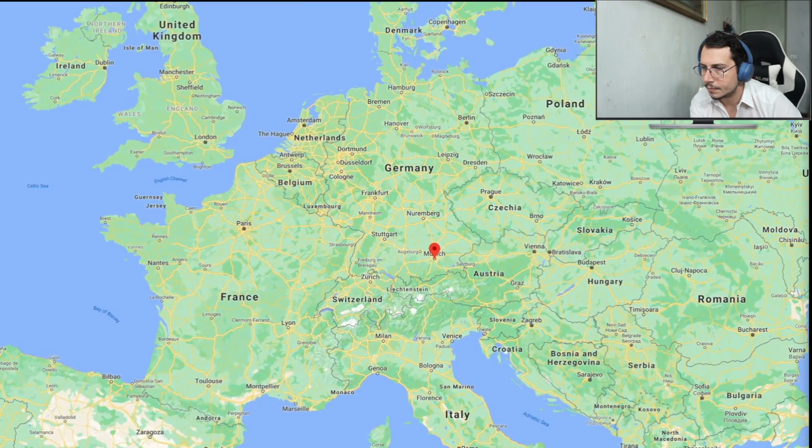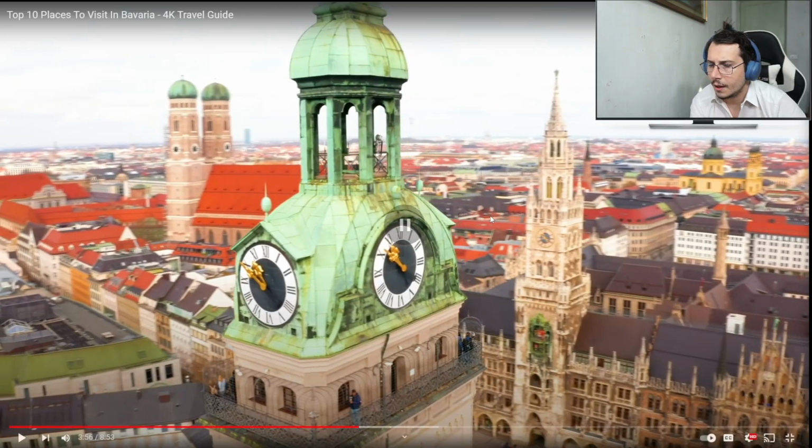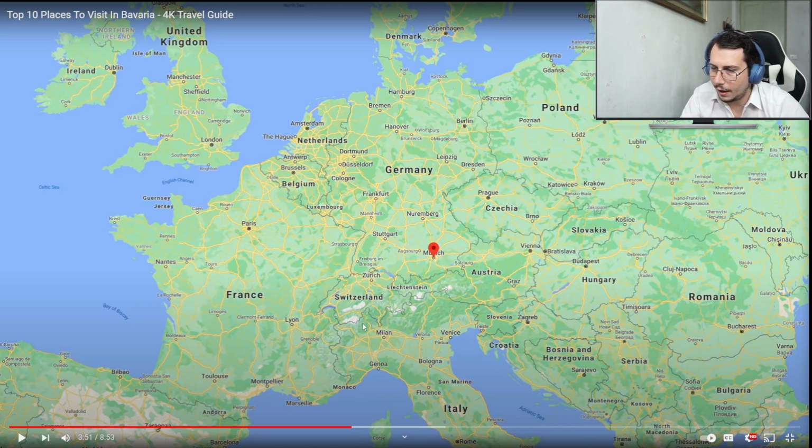Munich is located in the south of Germany, about 50 kilometers from the Alps. Looks pretty. I live right here on the map. Looks pretty. Wonder how long it's gonna take by car? Maybe 6 or 7 hours, I guess.